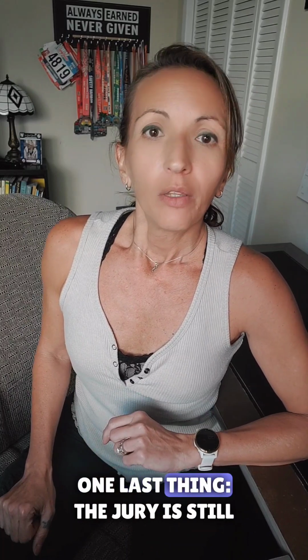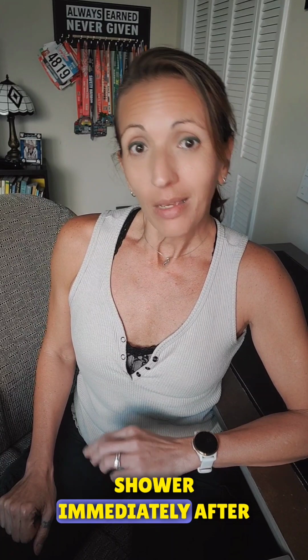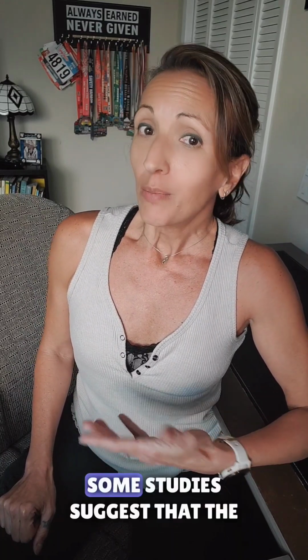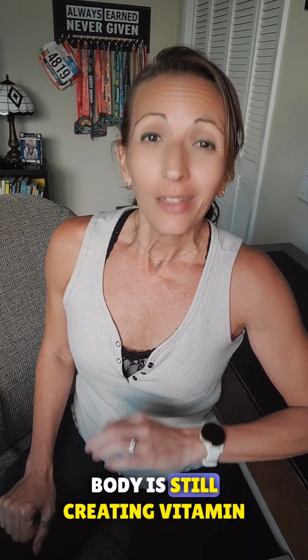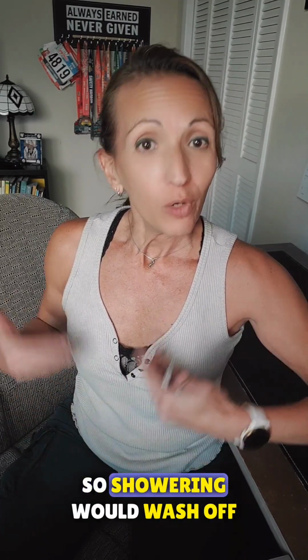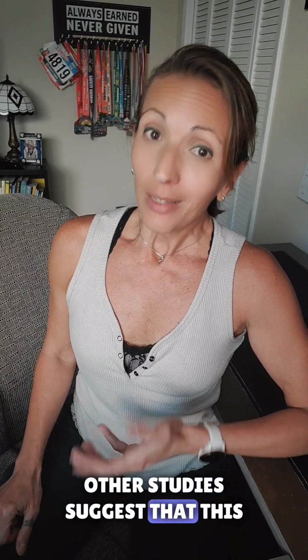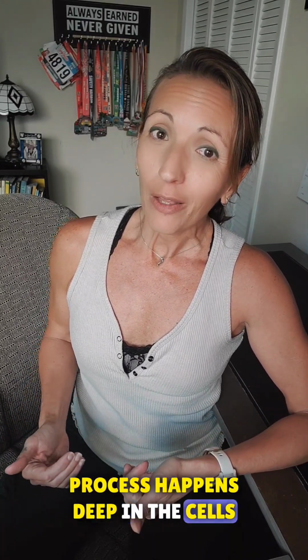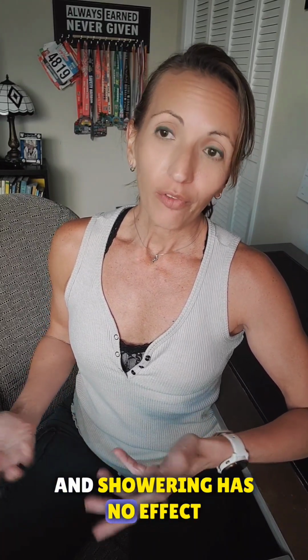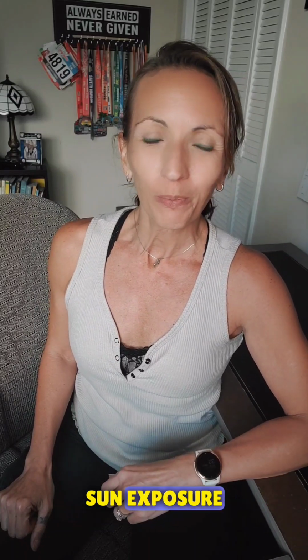One last thing. The jury is still out about whether or not you should shower immediately after sun exposure. Some studies suggest that the body is still creating vitamin D on the surface of the skin, so showering would wash off the protein that turns the sunlight into vitamin D. Other studies suggest that this process happens deep in the cells and showering has no effect. Who knows? Just try to wait as long as possible to shower after your sun exposure.